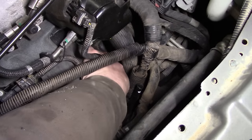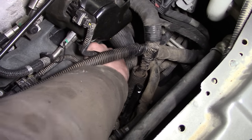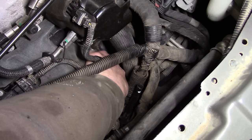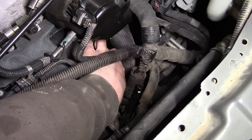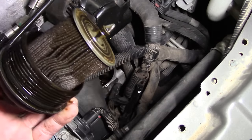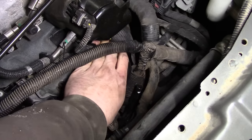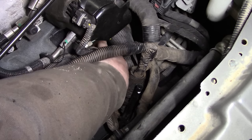I know what you're saying. You're saying, I can't even see that oil filter. I know. Nobody can. It's not a camera trick. The freaking thing is buried. There it is. God forbid they have a spin-on filter like the V6 does. Oh yeah, baby.